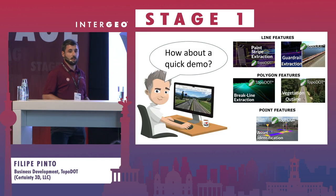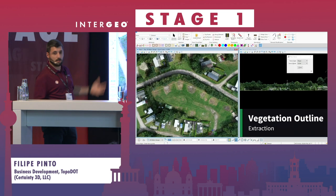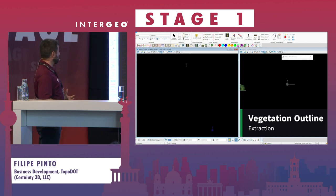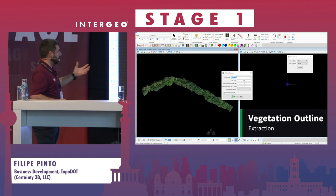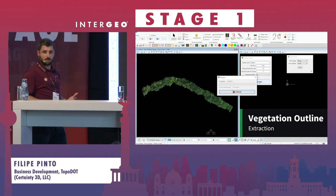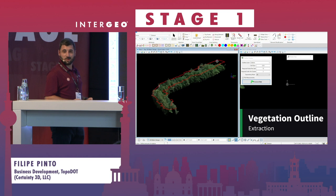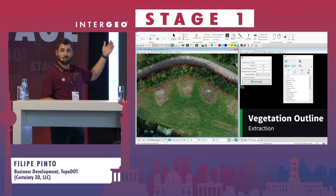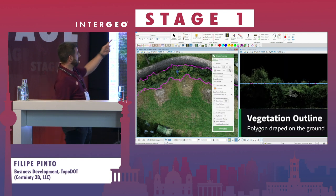Let's see another really interesting case. For example, how to get the vegetation for many reasons, security, for maintenance, etc. So you have, again, millions of points, but you just need the outline of this area. Okay, so how to get it? Well, it was even faster. So I could even not explain. From all this cluster of a vegetation area, you get this line.